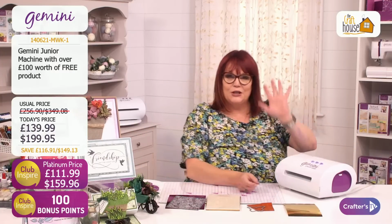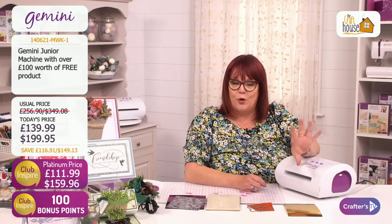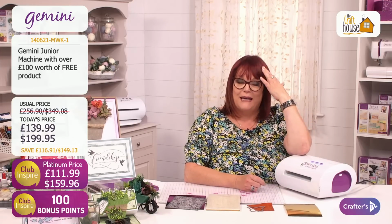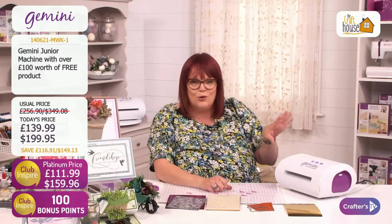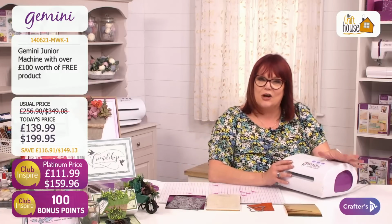Now, the Gemini Junior for me, it's the footprint of this one. It's a smaller size and it's a 9x6 inch platform. You get all your plates that you need, you get your cable, you get a starter kit. What blows my mind every time is the extra bits that you're getting, because they're phenomenal. Not old launchers, brand new launchers in there as well. Just absolutely incredible. But for me, this machine has got that unrivaled pressure.